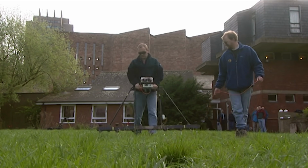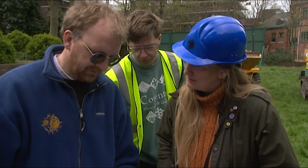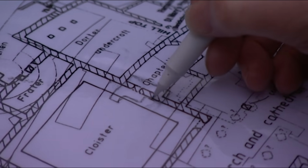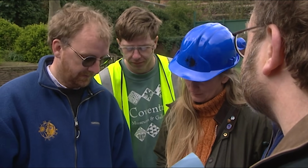Geophysics aren't getting the results they expect. The urban environment, with its network of pipes and electrical cables, is causing John and his team major problems. Well, I'm not actually seeing these wall lines as marked on the map. We've surveyed over that area with the resistance. We've done near surface and looking at greater depths. It's a bit worrying if we know there are walls here and they're not on any of the plots.